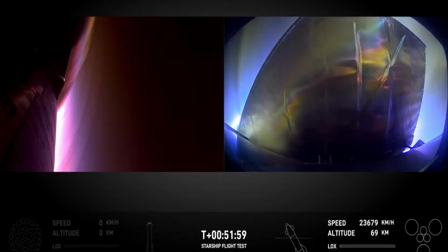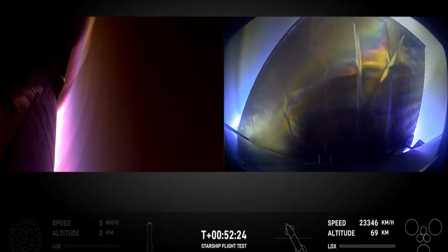So the view on your left, as a helicopter passes by, is a camera positioned near the nose of the ship, looking basically down toward the flap. The view on the right is looking perpendicular to the flap. So we're looking at a bird's eye view onto the flap on the left-hand side, and then a worm's eye view from the side with that view on the right.